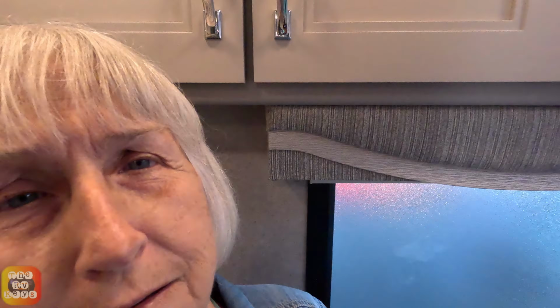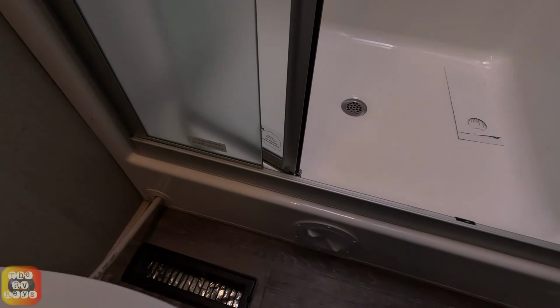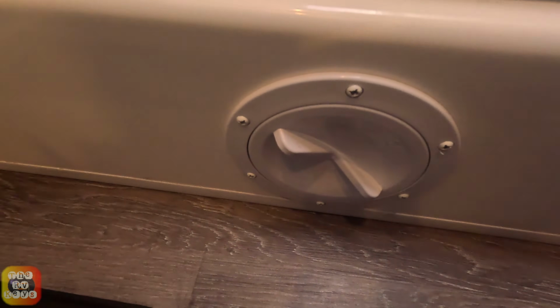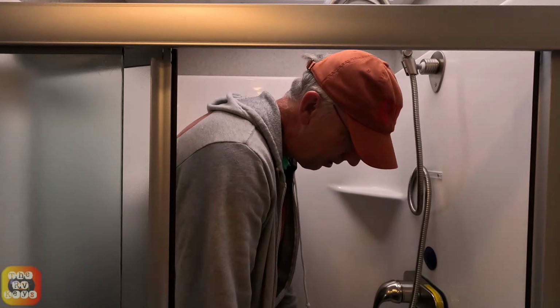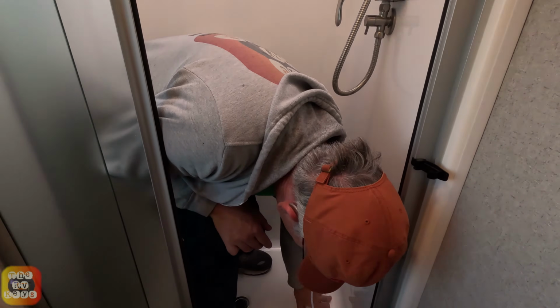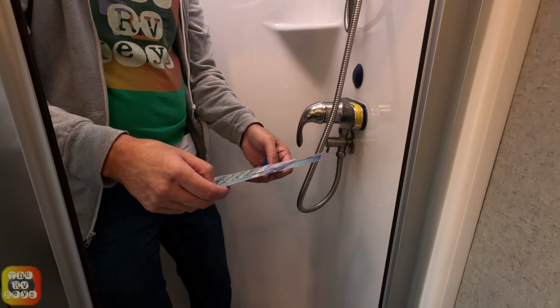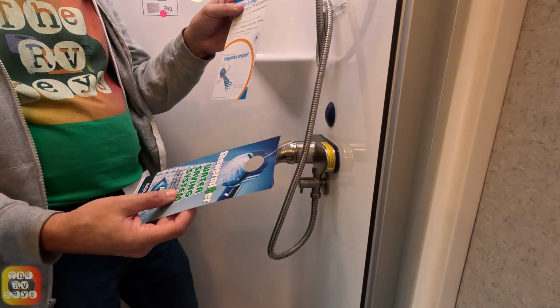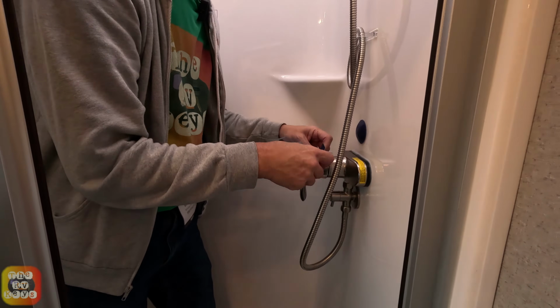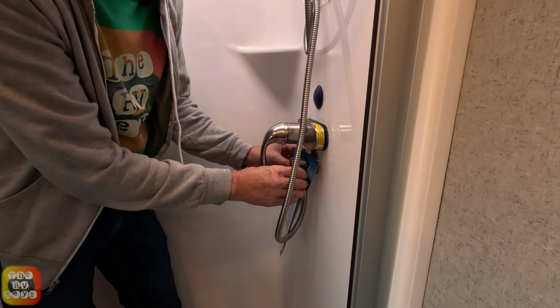Well, here, you notice right down here, there's actually a little access panel to reach under the shower if you need to do any maintenance under there. Ouch. Ouch already? As you see, there is two things down here. Here's your shower miser water saving system and your oxygenated shower head here, which normally gets put around something like here, but some people knocked it off.